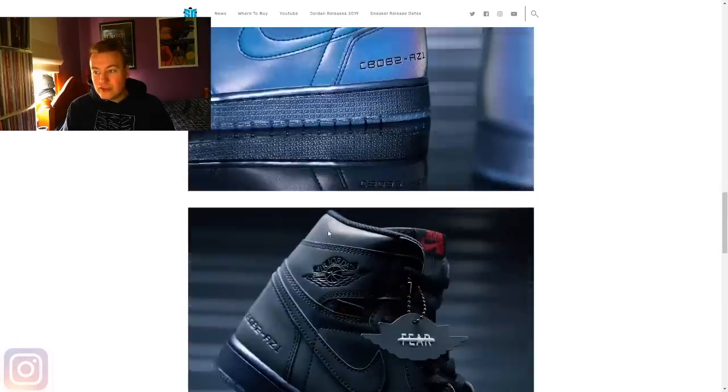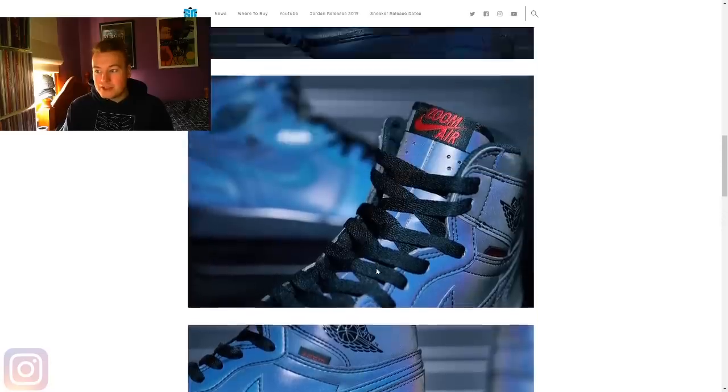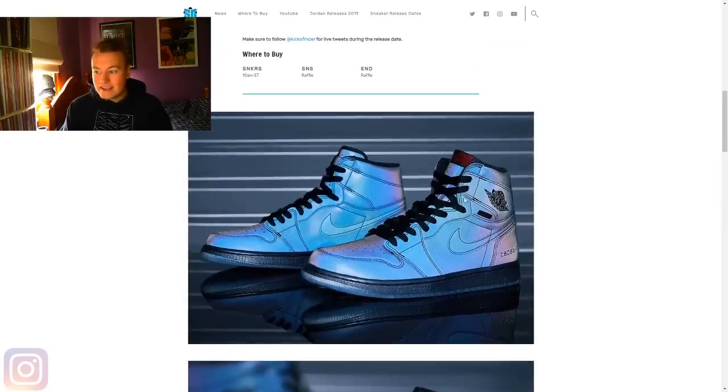But as soon as you flash a photo of it or some lights on it, bam, you get this amazing looking color here. And I absolutely love that. I think that's sick. I love 3M. Heaps of brands are incorporating 3M as well. And in fact, this hoodie is actually 3M. This Injury Reserve hoodie, it's 3M.